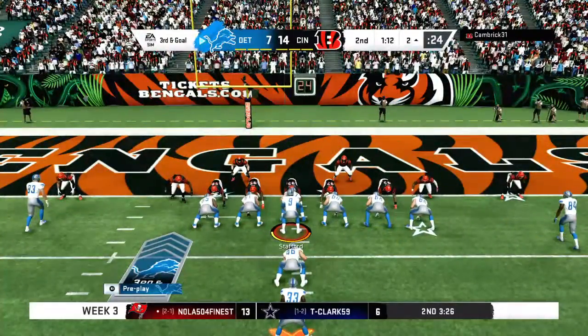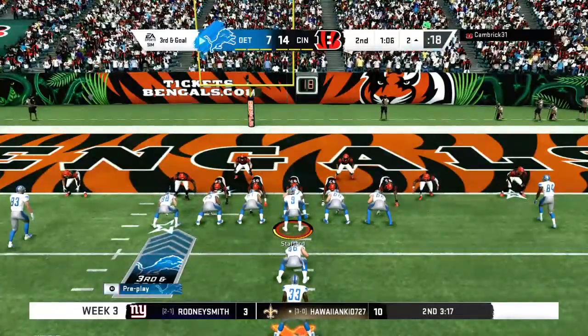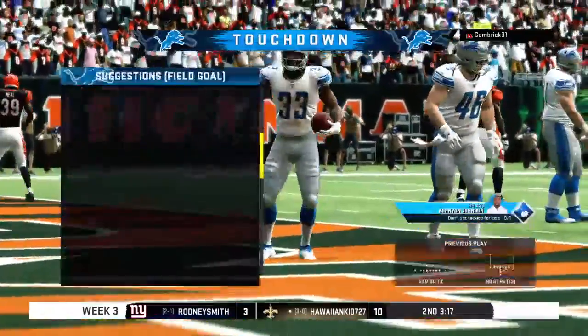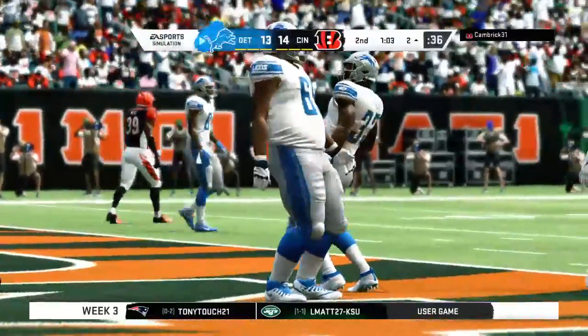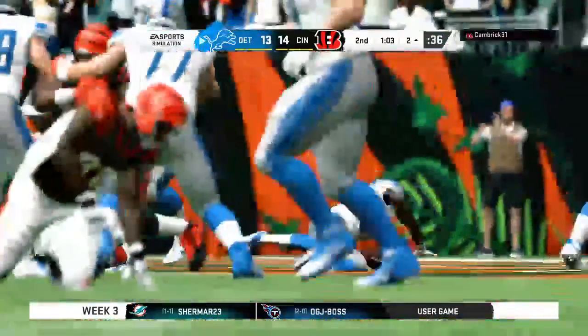This Bengal defense, they passed the first 2 tests. Now it's 3rd and goal. They'll try to run it in. Johnson. And he's going to take it in for a Lion touchdown. Kerryon Johnson with his 2nd touchdown here in this first half, as they are an extra point away now from tying this football game.